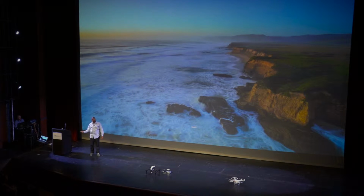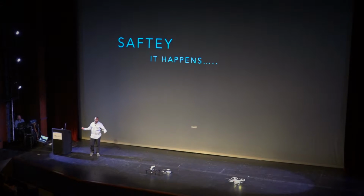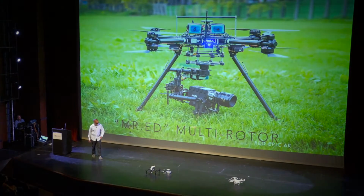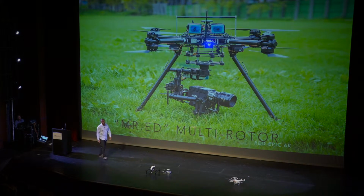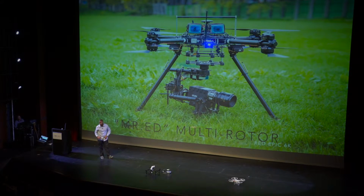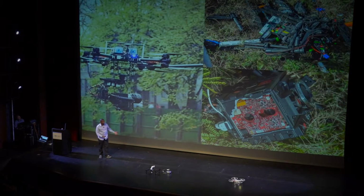But I have to tell you guys this: it's safety. It's always about safety, and safety does happen. With some of the larger rigs, like this Mr. Ed, this is what we're trying to bring, something like this, but the LiPo batteries are literally the size of a red brick, and you can't fly it. So we can get shots, but when you have custom built rigs like this, it happens.